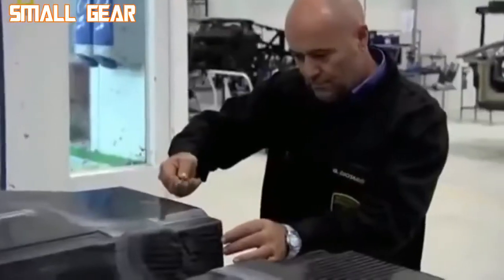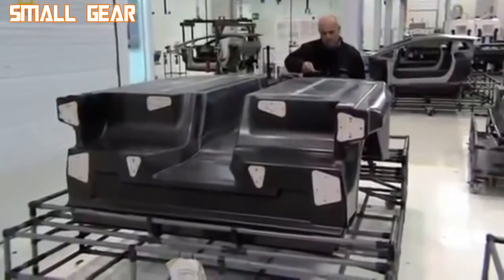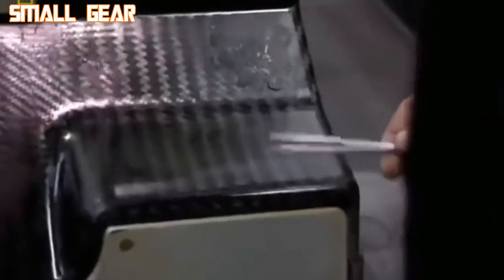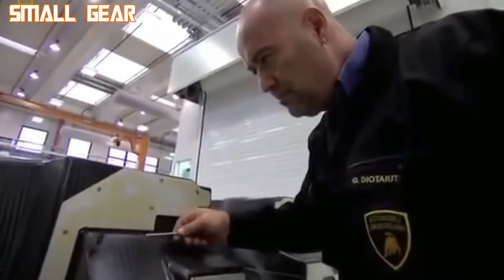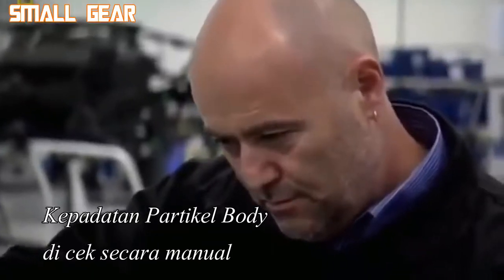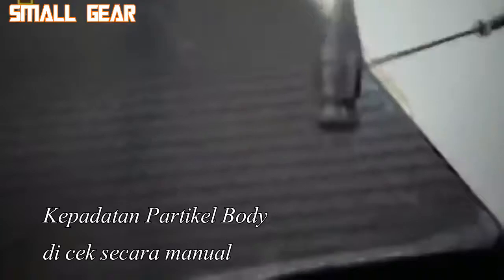Aeronautic-inspired engineering is ingrained in many aspects of the Lamborghini CFK production process, such as this stage, known as the Harmony Hammer Test. In this quality control test, an operator strikes the monocoque section with a specially designed hammer and allows it to vibrate, listening out for areas where air might be trapped in the carbon fiber shell.